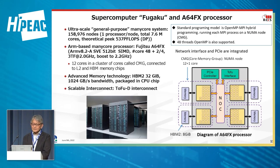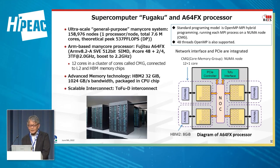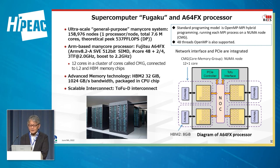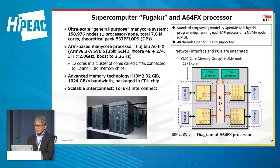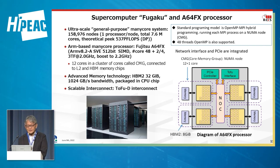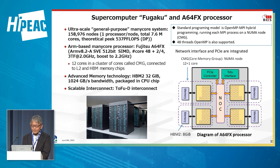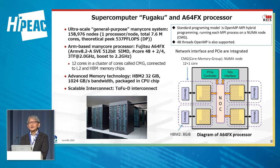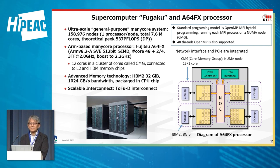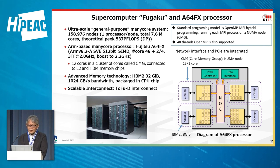So the system is an ultra-scale general-purpose many-core system with many nodes. We designed new processors, which have the ARM instruction set and many cores. The number of cores is 48 plus some service processors, two or four.